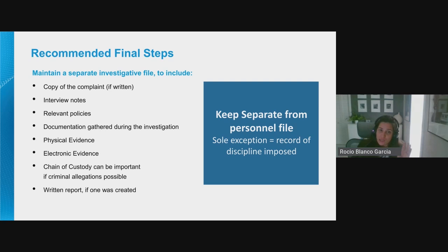As I said earlier, you want to maintain that separate investigation file. So please do not commingle the documents. Keep them confidential. If you have a huge HR department, but not everybody had a need to know about this particular investigation or was involved in it or had an interest in it by virtue of the business needs or anything like that, then you do not need to put it in a place where all of those people have access. So keep restricted access to these documents.